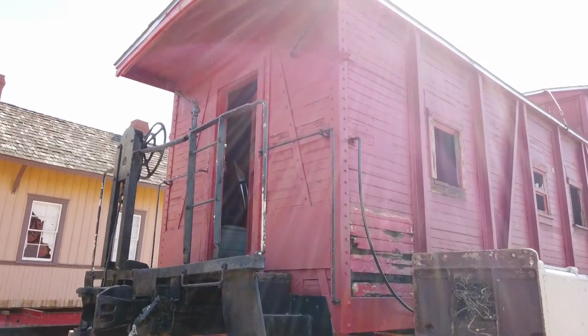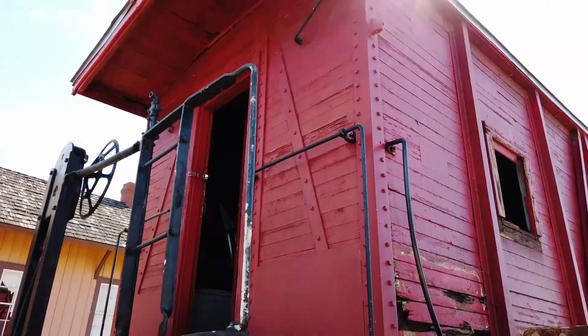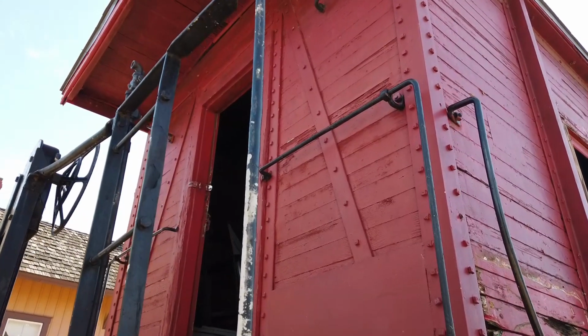Your train crew consisted not just of an engineer, but a fireman who stoked the fire to keep the boilers and the steam engine working. You had brakemen who would literally manually operate the brakes on the cars. You had the conductor. All in that small caboose? All in that small caboose. And all those people had to have some place to stay and sleep and eat when the train was in motion, and the caboose served that function.